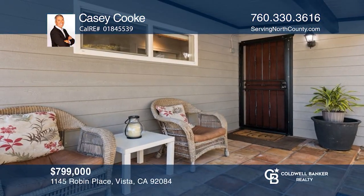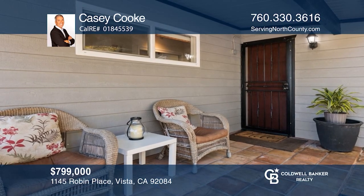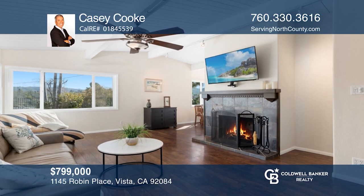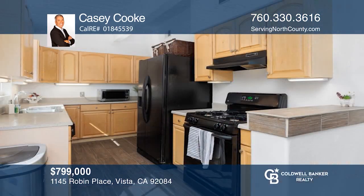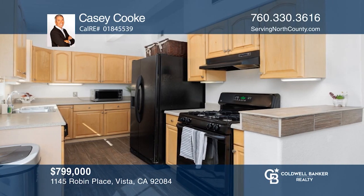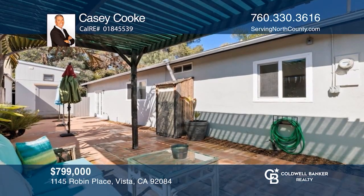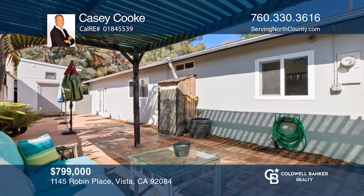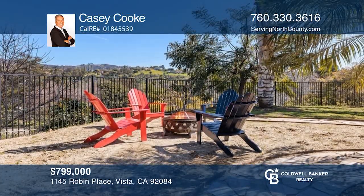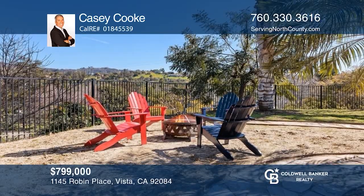Come see this beautiful and charming home. With 3 beds and 3 baths, this home is in a great location, offering a private, quiet, rural feel. Perched atop a hill, this home features a great view of the surrounding mountains and features enjoyable outdoor living with a fantastic paved patio and large front yard. Schedule a showing with Casey Cook today.